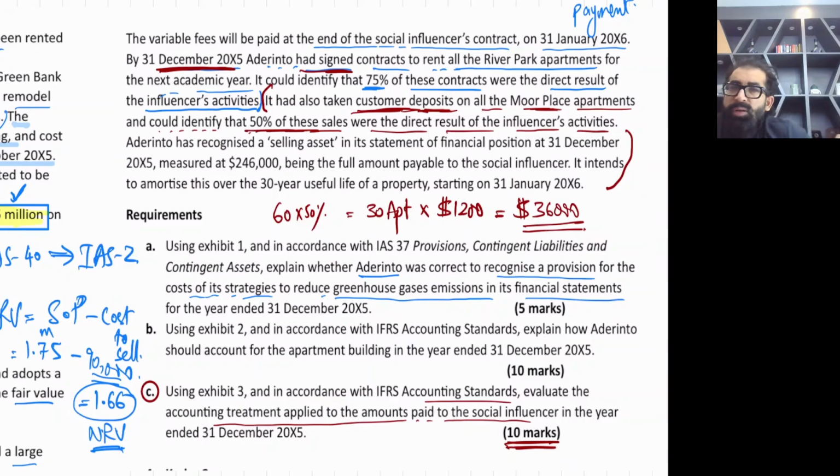Okay. So now, as this cost of 36,000 we are incurring to obtain the customer, the real sales will be hit next month. The real sales will be hit by 31st January, because by 31st January we'll give the possession. So we will be booking the revenue by 31st January. So the first option is you book an asset now, and you will amortize over the term of the contract.